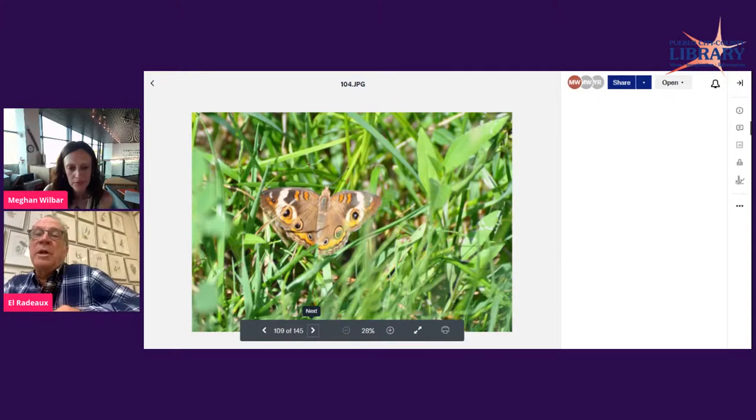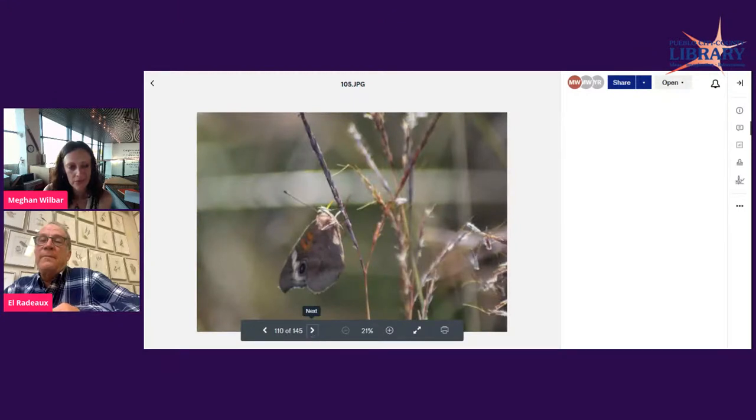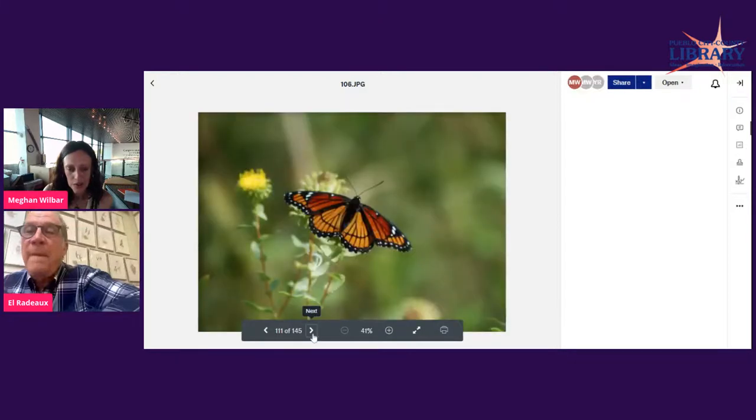Yeah, that's the common buckeye with its wings open, with that distinct orange and white and those beautiful eye spots. Next. I guess that's confusing me, but I think that's a common buckeye too. Okay, yeah, next. I see the orange on it. It's hiding its eye spots a little more. Okay. Come on, butterflies.